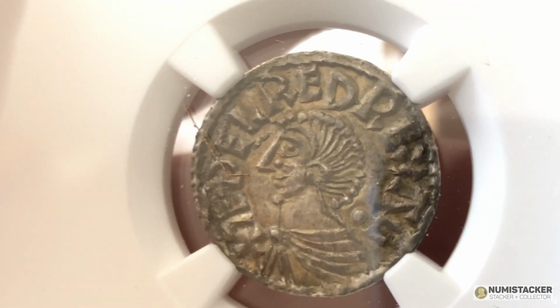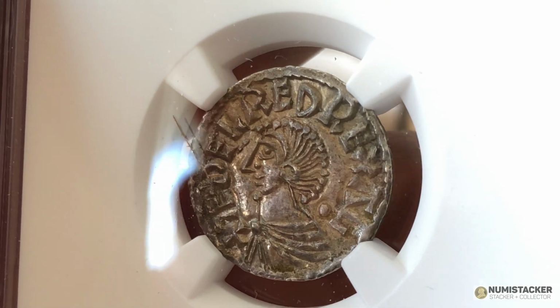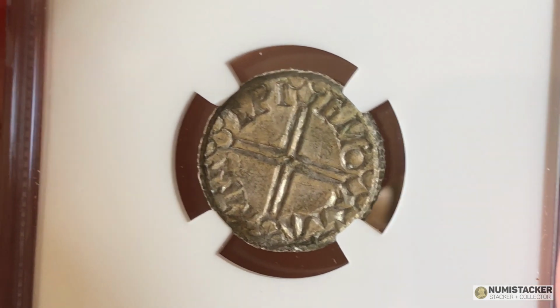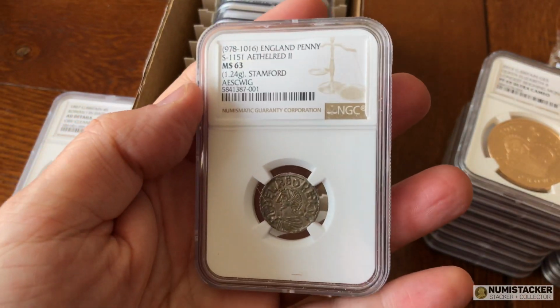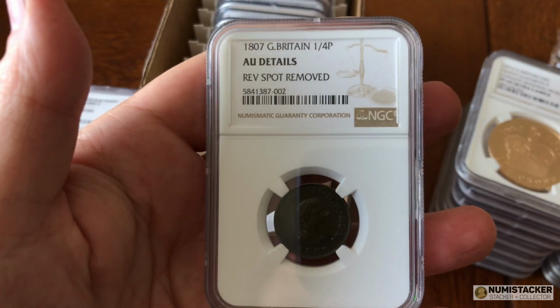Special mention for this coin, it was one of my favourites of the recent coins that have come in. There's something about these very, very old coins, and this one is absolutely stunning. It got a very, very high numerical grade, one of the best of its type. And this coin is 1,000 years old. I mean, it's just absolutely magnificent.